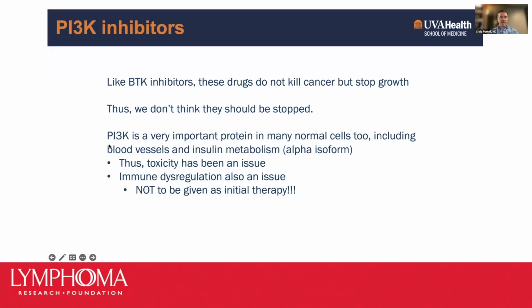These PI3 kinase inhibitors also somehow cause some degree of immune dysregulation. It does cause a worsening of some autoimmune type reactions, and thus a more mature immune system, which typically happens with initial treatment, really should be avoided. In fact, we don't tend to give these drugs as initial therapy. We tend to give them in later lines, mostly because we see more of this autoimmune-based toxicity.